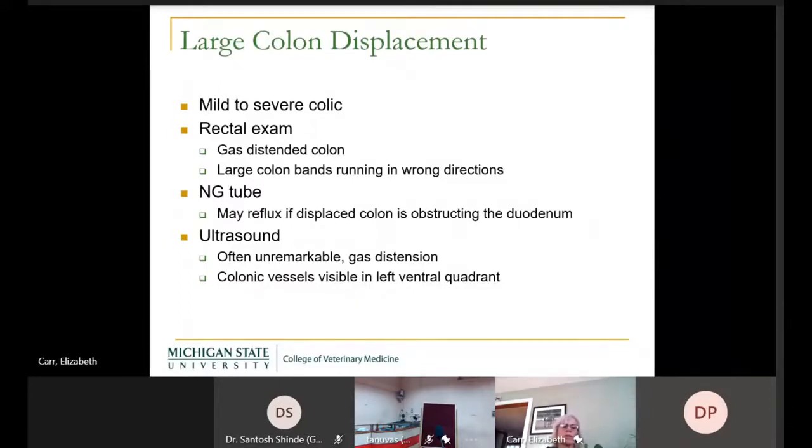So with a large colon displacement, typically, again, you have mild to severe colic. With rectal exam, you'll have gas-distended colon and potentially colonic bands that run left to right instead of craniocaudal. If you pass a stomach tube, which in my opinion you should pass on every colicky horse, you may have gastric reflux because the colon can sometimes, as it's displaced, pull on the duodenocolic ligament and obstruct the duodenum. So it acts as a gastric emptying obstruction until the horses will get fluid in their stomach.